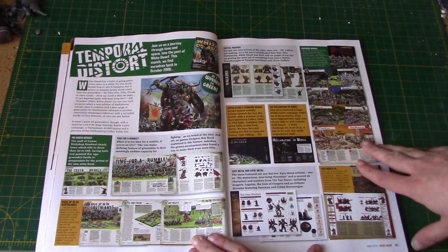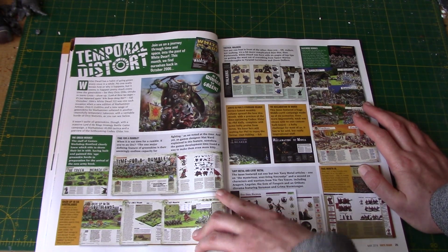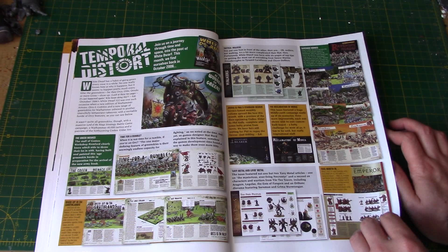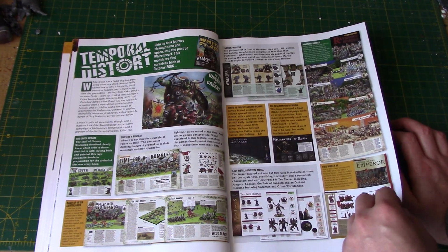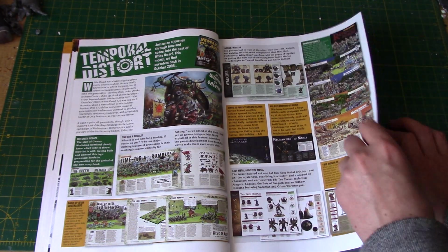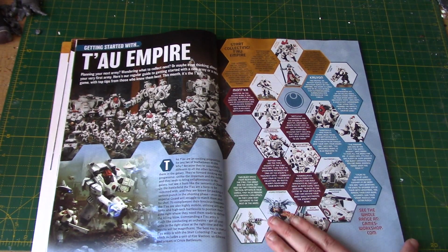Temporal Distort is looking at an old White Dwarf, and I remember this one back in the day. It's October 2006, all about the orcs for fantasy. Lots of stuff for them, lots of releases no doubt. And Tomb Kings, Bretonians, nostalgia. I'm getting started with the Tau Empire.